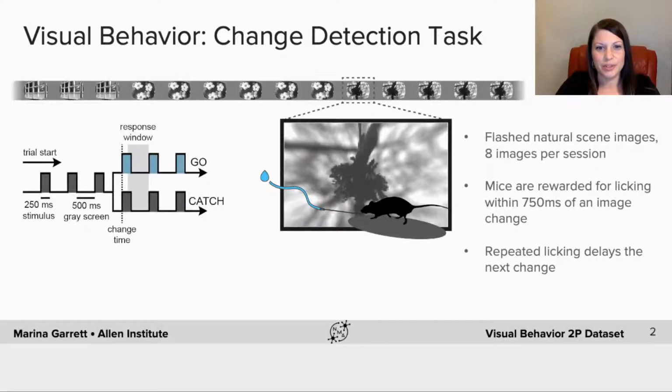The task that we've used for this data set is a visual change detection task where mice are presented with a continuous stream of flash stimuli. Each stimulus presentation lasts 250 milliseconds with a 500 millisecond interstimulus interval. And the mice learn to report changes in image identity by emitting a lick to earn a water reward.